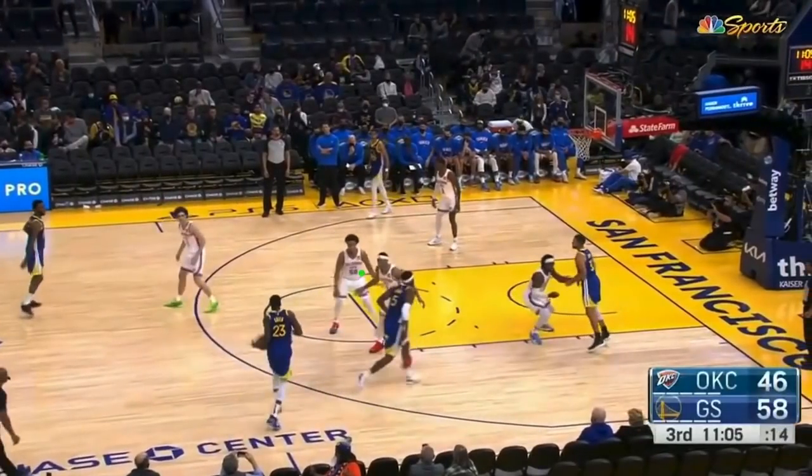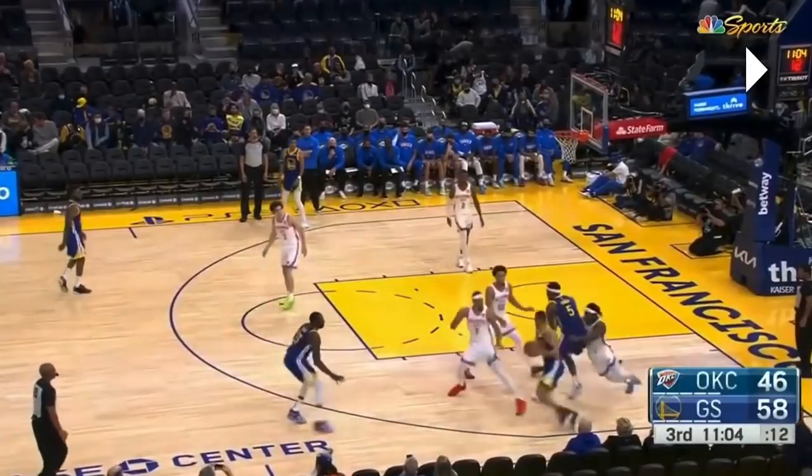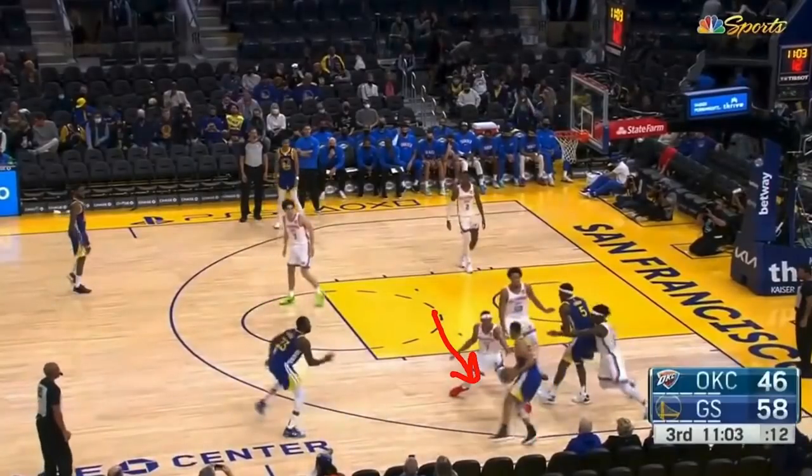Kevon knows rule 1, which is screen Steph's man, so he's looking like he wants to screen that guy. And that's exactly what happens. Looney ends up pinning in this man, runs right into the screen. This man is too far away to help. This man is too far away to help. Draymond, always looking out for his number 1 man, Steph, comes out. Simple pass. This guy rotated pretty well, pretty quickly.